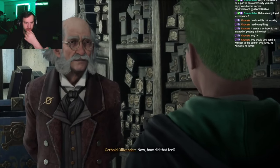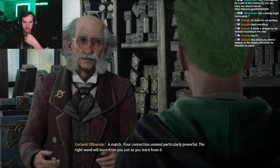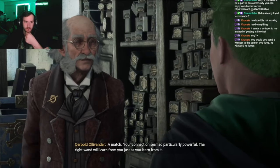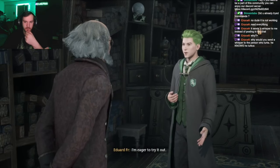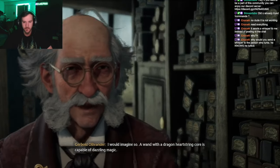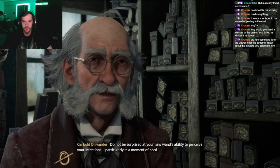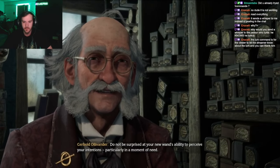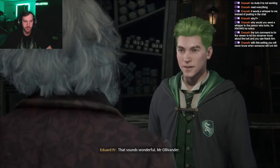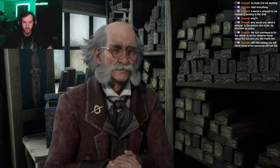Now, how did that feel? Good. Different. I sensed a sort of surge of some kind. A match. Your connection seemed particularly powerful. The right wand will learn from you, just as you learn from it. I'm eager to try it out. I would imagine so. A wand with a dragon heartstring core is capable of dazzling magic. And the bond between you and your wand should only grow stronger. Do not be surprised at your new wand's ability to perceive your intentions, particularly in a moment of need. That sounds wonderful, Mr. Ollivander. I'll let you get to it. Do come and see me again if ever I can be of further assistance.